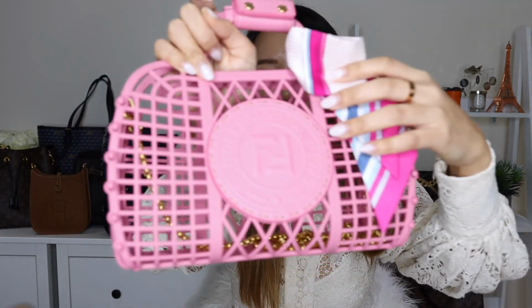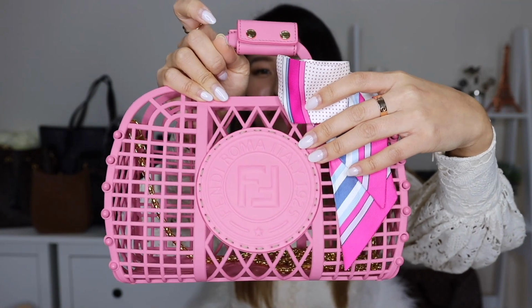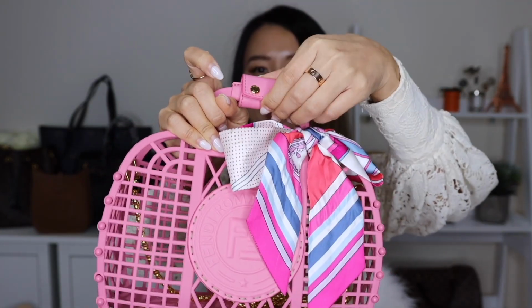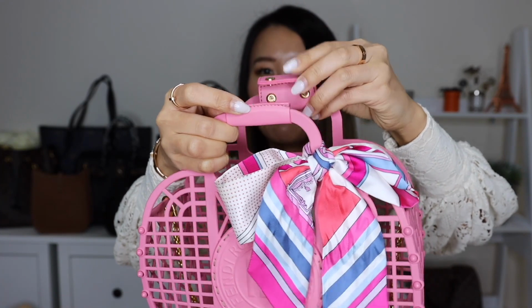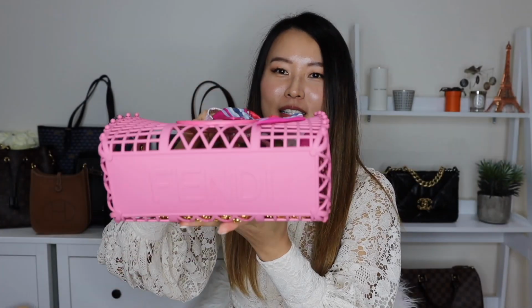I mean, I just absolutely love that little leather circle at the front with the Fendi logo. Also love the closure with the gold snap buttons and this beautiful leather. And on the bottom it says Fendi. So yes, I guess I'm just paying for the name, but I just thought this was so adorable. I dressed it up with a pink twilly from Hermes, and I've also attached a gold chain so you can use it as a shoulder bag.